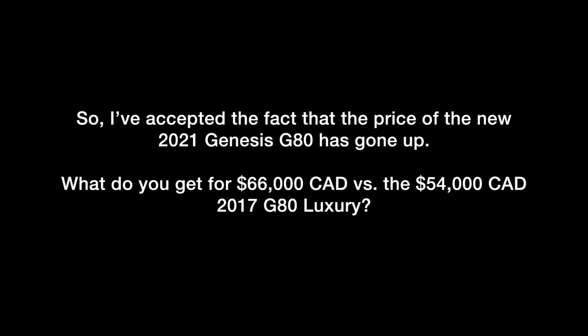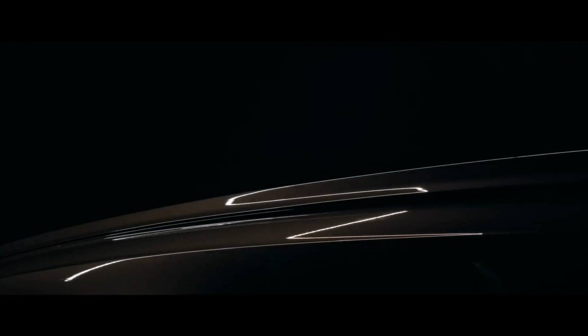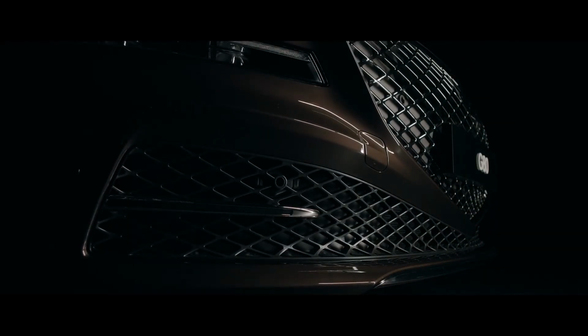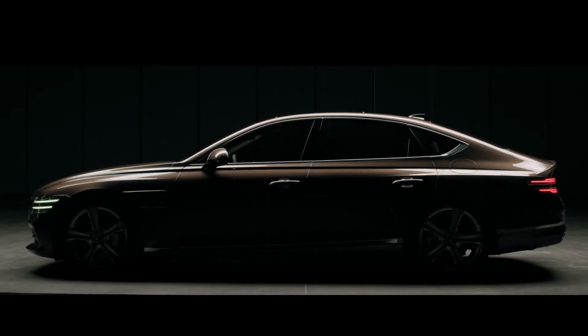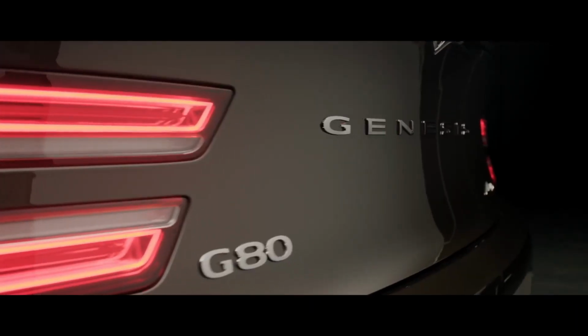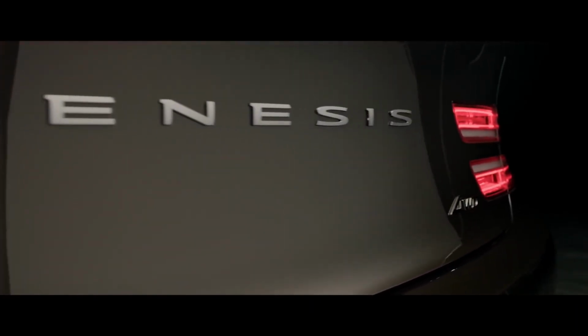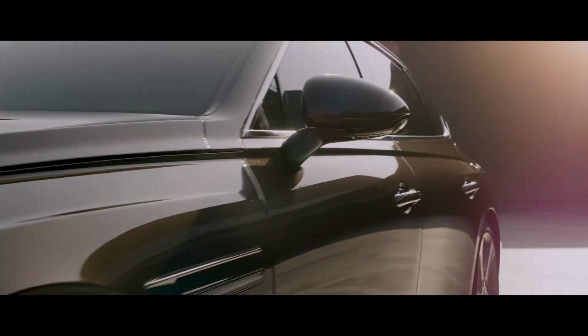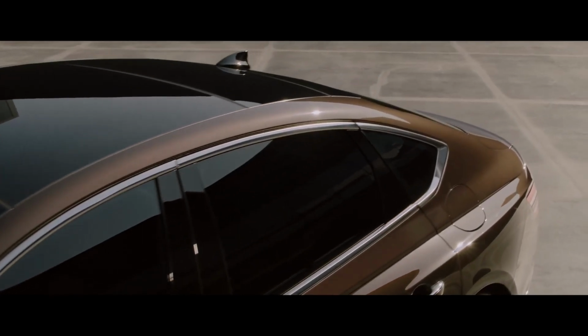What do you get for 66,000 Canadian dollars versus the 54,000 Canadian dollar 2017 G80 Luxury? I'm not even going to get into details regarding the aesthetics of the new G80 versus the old G80. Looks are subjective, but I believe the new G80 looks absolutely unique and stunning, and that the old G80 looks more dated and generic. The new G80 has an identity that makes it stand out in a sea of generic luxury sedans in a way that no Genesis sedan truly had before.